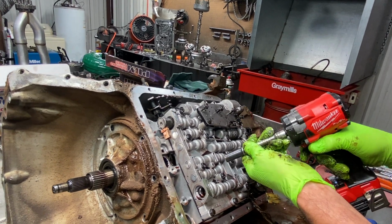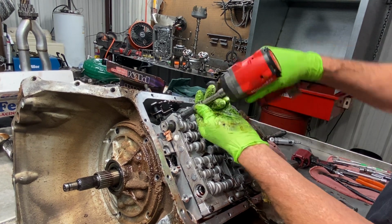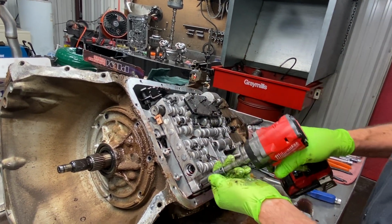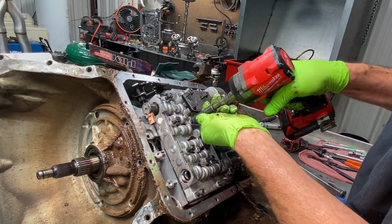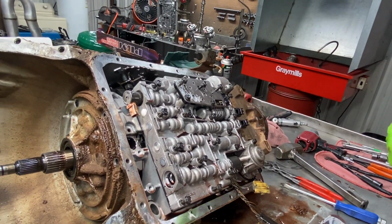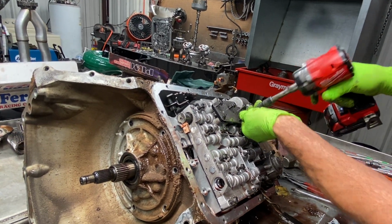That's why we recommend that 3,000 mile service. If something's going to happen, it's going to happen within that 3,000 miles. We've seen it. Then we can address it at the time, and it doesn't destroy everything.